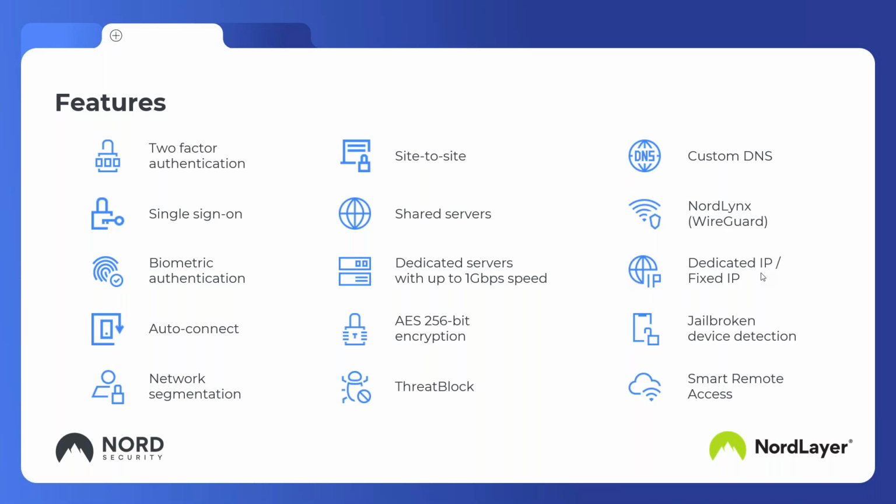So if you want to protect your account from hackers guessing passwords, you can protect your SaaS application behind NotLayer. Every user connects to NotLayer, and they connect to the SaaS application through NotLayer, and anyone outside your organization will not have access. That means they cannot log into your SaaS application, even email or whatever.